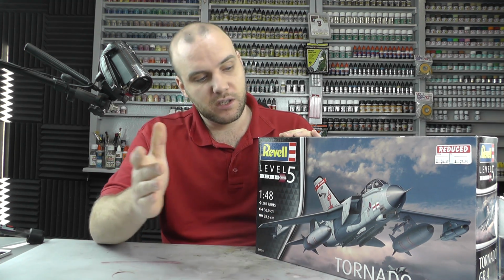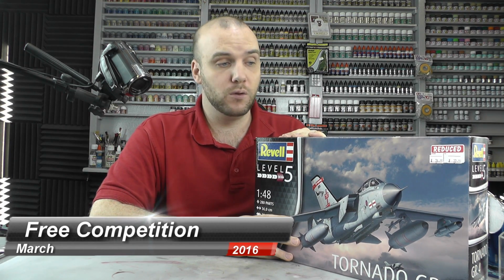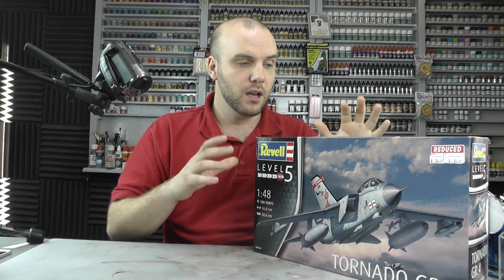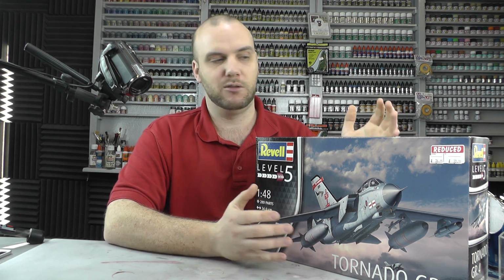Next up we have, as you can see here, March 2016's competition prize, which was for a Tornado GR4 1/48 Scar by Revell. Absolutely cracking kit, absolutely love this aircraft, and I really want to build it at some point. Don't know when, but I'm going to be building it at some point.